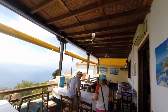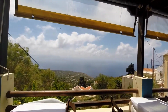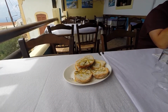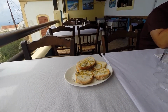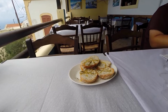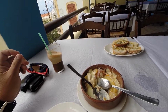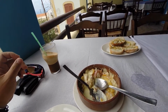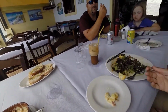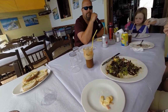Nice little restaurant here with a stunning view. Nice paintings. Our fresh bakery bread with olive oil, garlic, and oregano. Tastes absolutely fantastic. It's like homemade garlic bread. And for another appetizer, we've had baked potatoes with ham, cheese, and cream. Sherry's busy having a summer salad, starter salad. These are huge portions here, and our iced coffees.